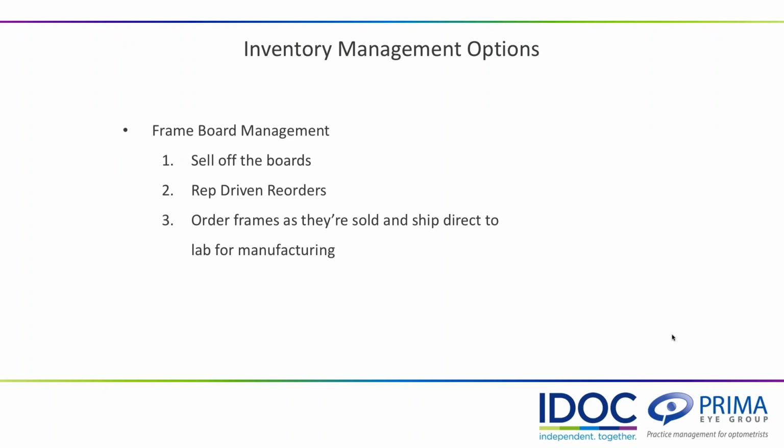Now these are your inventory management options for the optical specifically, and I hear a couple of different definitions for frame board management as I consult with practices. What I mean by frame board management is number 3: order the frames as they're sold and ship them direct to the lab for manufacturing. What this allows for me is that my best sellers are always on the board.